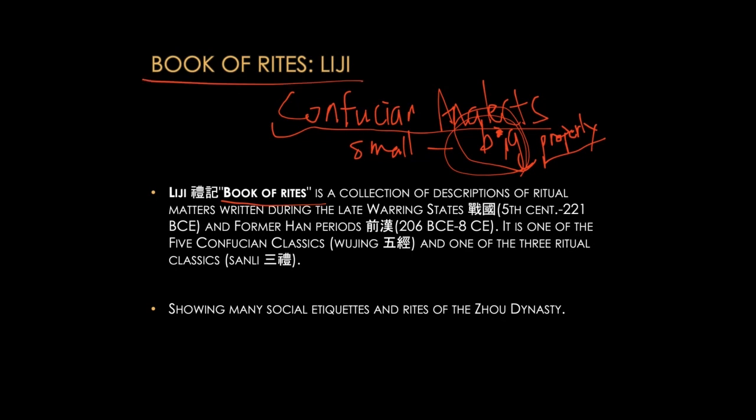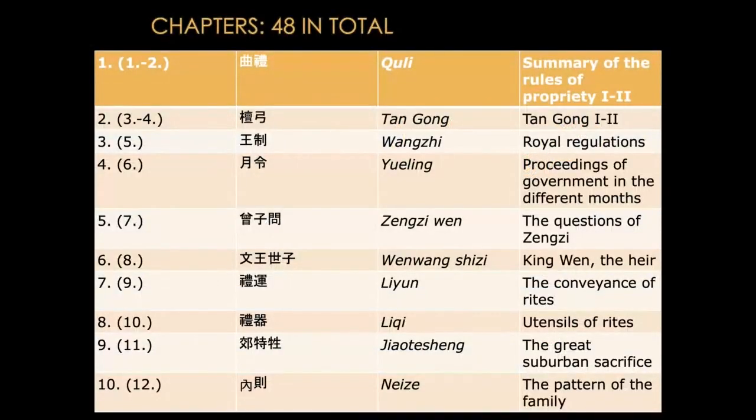And here I want to show you a book of rites. This is among one of those Confucian classics. And here you have all the proper social etiquettes and rites. That's from the Zhou dynasty. And in it, we also have a chapter on dress. So royal regulations, what you have to do for the ritual to the heaven and proceedings of the government. And then utensils of the rites, which spoon you have to use.